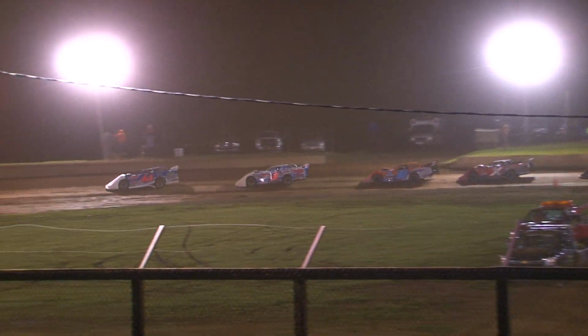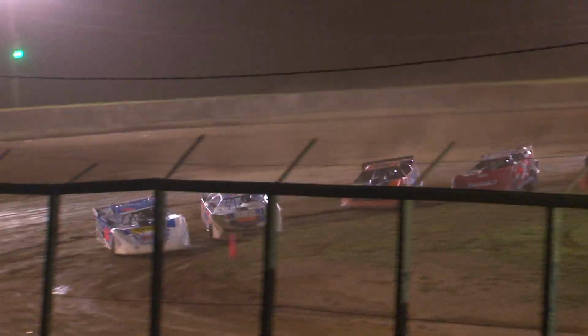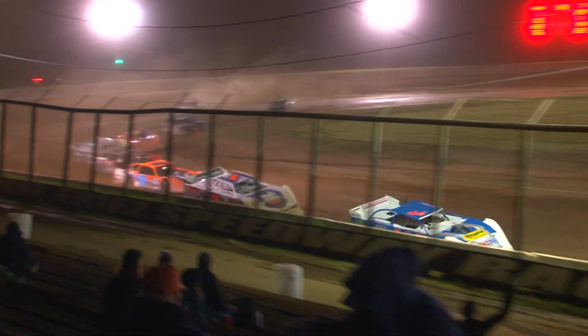All right, just 2 laps remaining here. We'll go single file with only 2 laps left. Green flag's out. We're back underway.